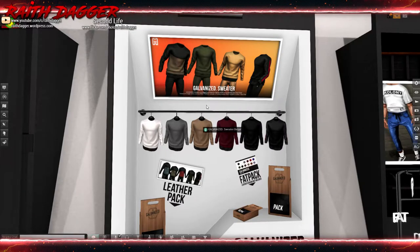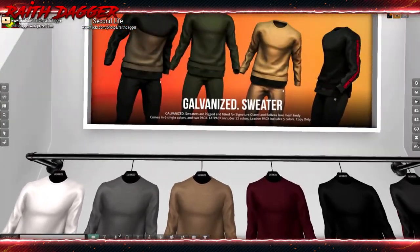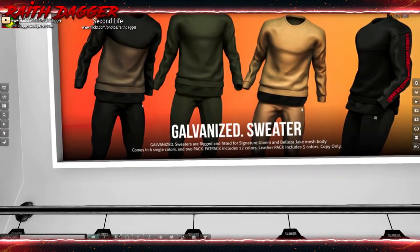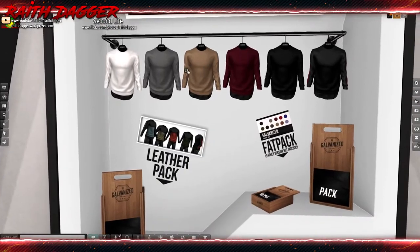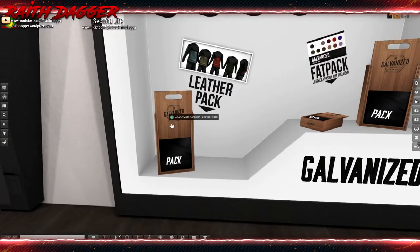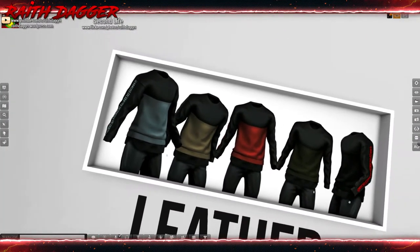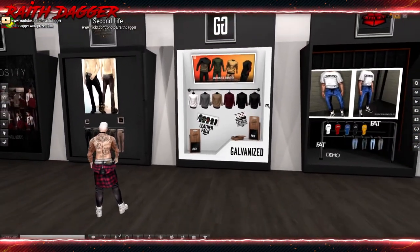Galvanized. Is that who this is? Sweaters. Is it just the top? A Gianni and Jake mesh body. Those look pretty nice. What are they, $2.99? Fat pack is $12.99. Is this the same thing? Sweater fat pack. Sweater leather pack. Oh, is it like a leather? I don't know. I guess that's kind of different material on those. Not sure.